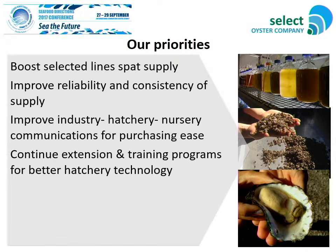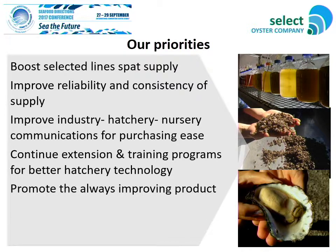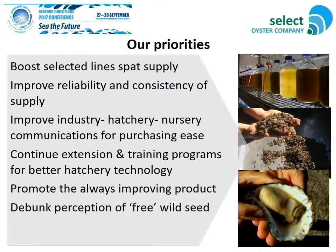We'd like to continue extension and training programs for better hatchery technology, and that's what we're working on with a lot of help from our funding bodies as well. We're always promoting the product, and the product gets better and better every year class. So that's actually an easy sale. And we're trying to debunk the perception of free wild seed and identify costs of the program. All these things tie in together to help us boost the production and the supply to the industry. Ultimately, the commercial viability of the Sydney rock oyster breeding program is our goal.